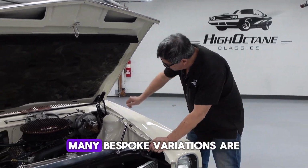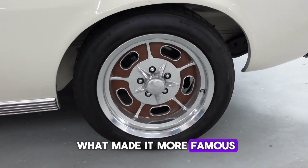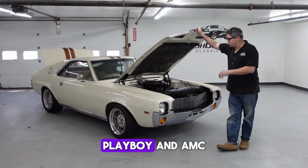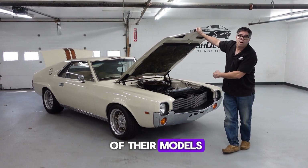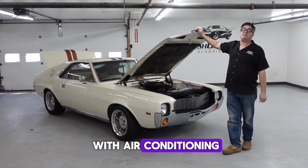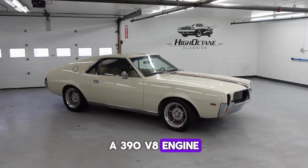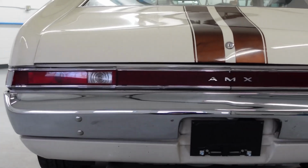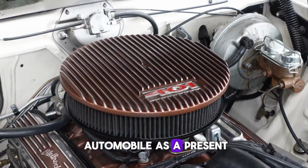Perhaps the AMX's many bespoke variations are what made it more famous. The Playmate AMX is arguably the most well-liked. Playboy and AMC collaborated to give one of their models a brand new AMC AMX. The Playmate AMX came with air conditioning, a 390 V8 engine, an automatic transmission, and a unique bright pink paint job. Angela Dorian received the automobile as a present.